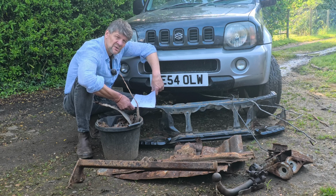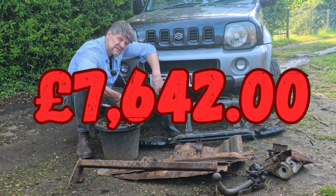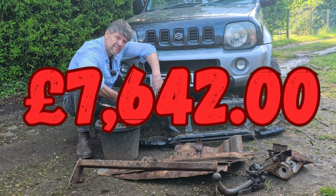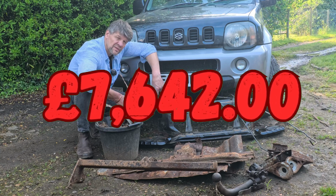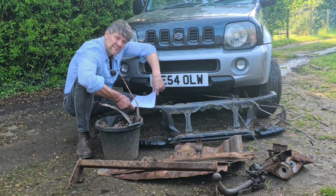This, one could argue, is not worth doing. It's probably scrap, because when you add the parts and the labour together and the purchase price, this car owes me £7,642, and it's definitely not worth that. Perhaps 2,600 I might be able to sell it for. That would get me my parts back, and it would get me my purchase price back.